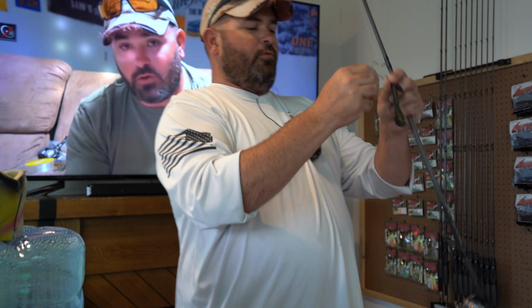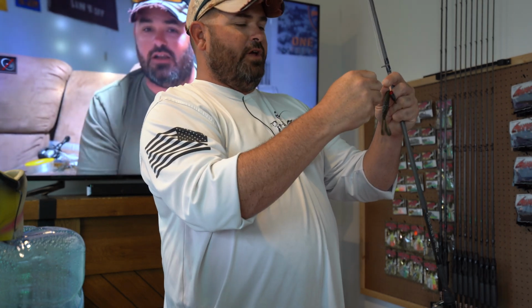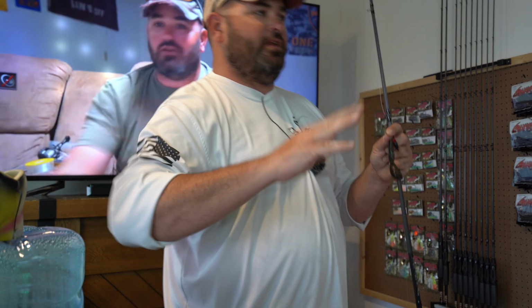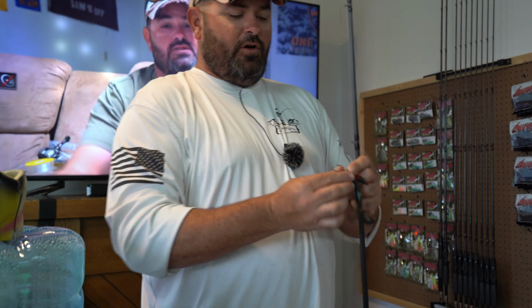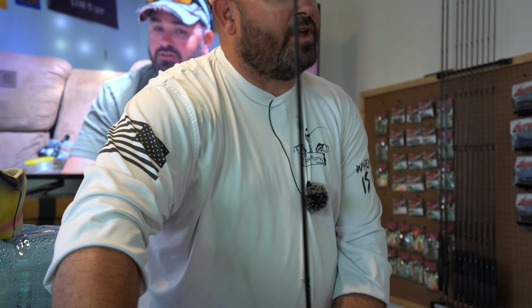And with an EWG, the hook point points right back at the eye. So anytime you're flipping, if you can get away with it, you stay away from EWGs. You want a hook that has bite. So when I put it on a flat surface, does that hook point catch the table? Yes.